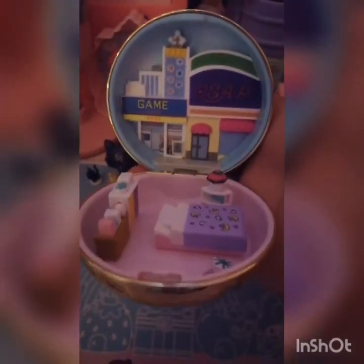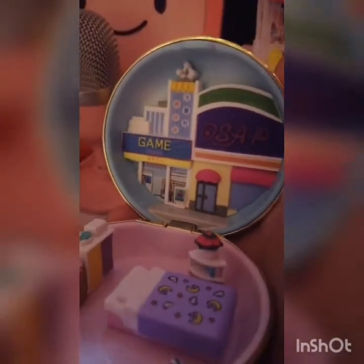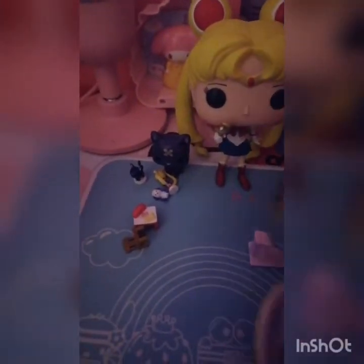Let's open. How to open? There. Wow. Amazing. Look at the bed. Chicken. For the plantitas, there's a vase of flowers. Let's try it. Let's put this here.